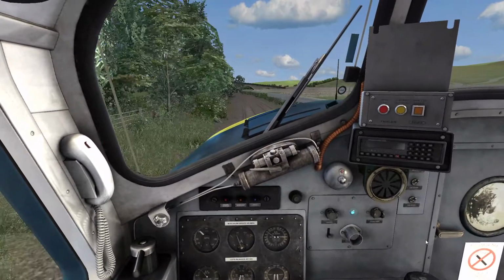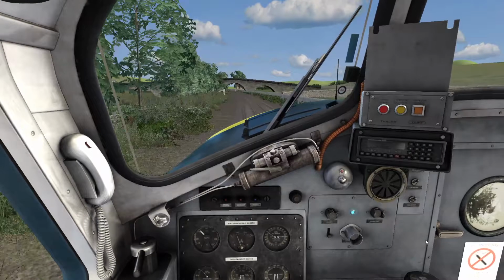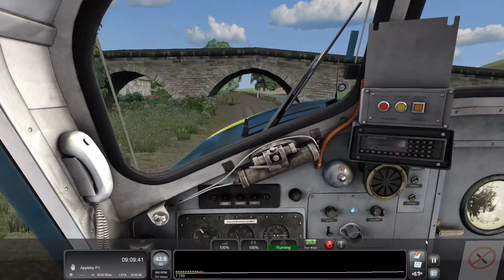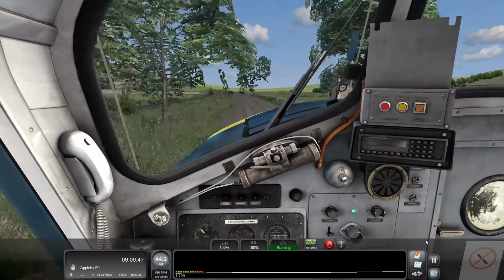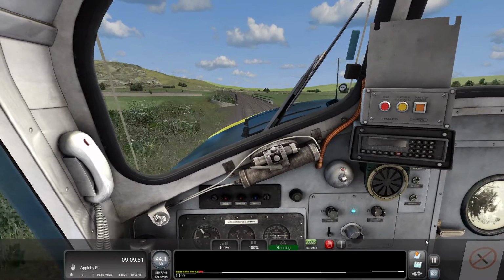So I'm more or less in Ribblesdale now. And the first station that we'll see is Horton in Ribblesdale. So we're on a 1 in 100 gradient. So it struggles a little bit, does this class 40. We're at maximum power and we're doing 44 miles an hour.